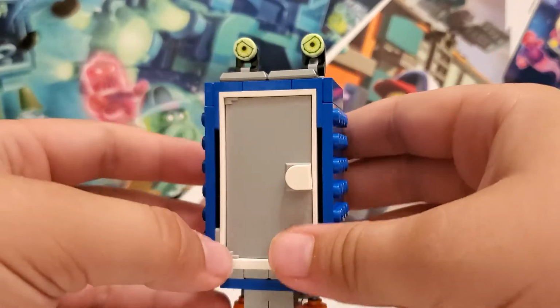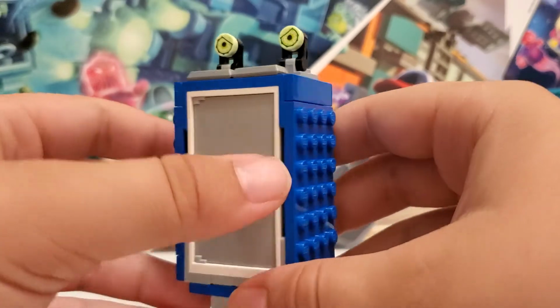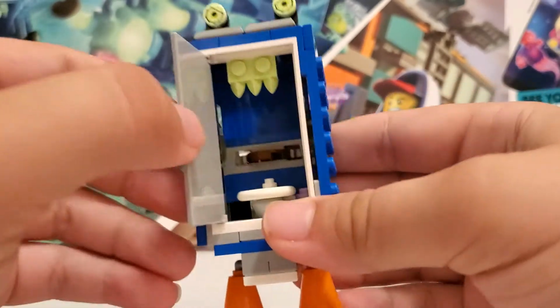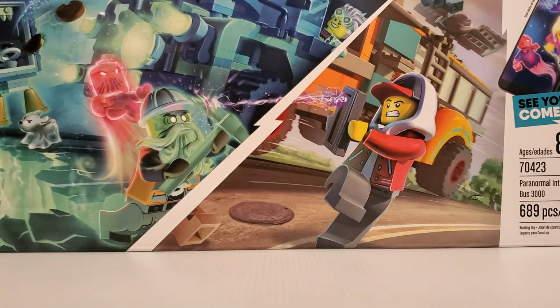That's an interesting thing for Lego to do. It's a kids' toy company, and they decided to do that. Man, that just shows how immature kids are these days. So that's it for that build.